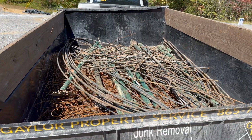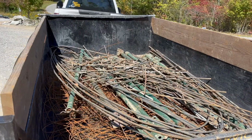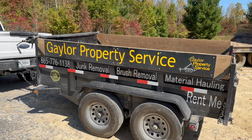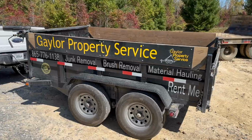We're gonna go to the scrap yard sometime and sell all this for scrap. One day this week, probably tomorrow or Thursday. Today is Tuesday. So now we're gonna head to the house and run some errands this evening.